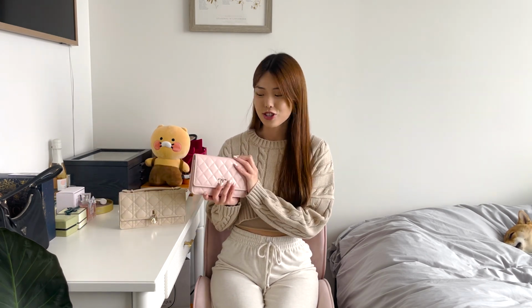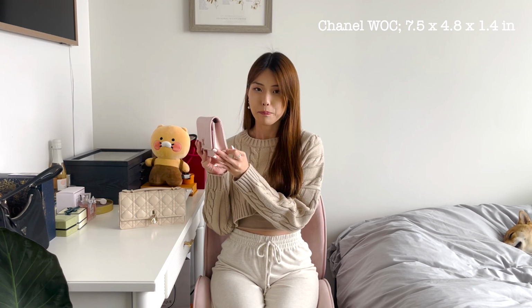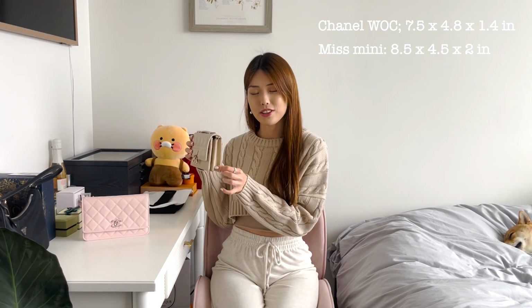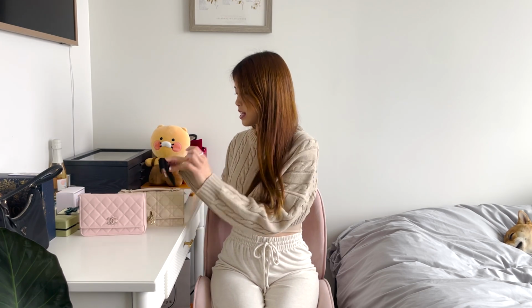So the wallet on chain from Chanel measures 7.5 inches by 4.8 inches, and then 1.4 inches in width. And then the Miss Mini measures 8.5 inches by 4.5 inches and 2 inches on the side. So the Miss Mini is actually slightly larger than the Chanel wallet on chain, but the Miss Mini does have this dividing feature inside, so that does actually limit the kind of size of things that you can fit into the bag.